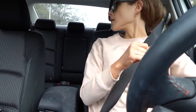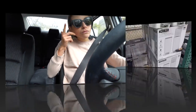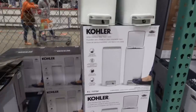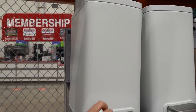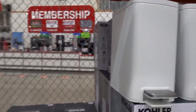Alright, I'm not allowed to buy any slinky, comfy loungewear at Costco today, you guys. I'm not allowed. Watch me do it. Wow, isn't this a deal? $23.99, $6 off the two Kohler 6-liter trash cans. These are nice. Look at that slow release.